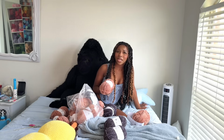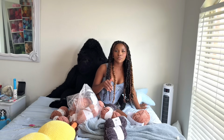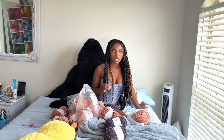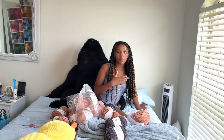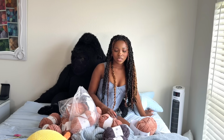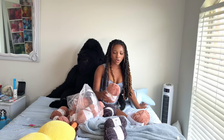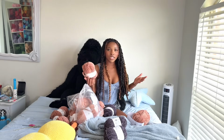I don't know why, but I have not gotten brown yarn. The last time I ordered brown yarn was in February, and I pre-ordered it because it was gonna ship out in a month, but I never got it. So I got my money back because it's August now, and I bought it from Hobby instead, and they have it. I'm excited.